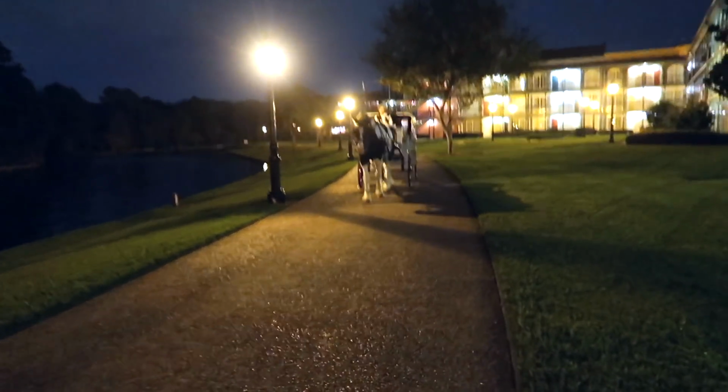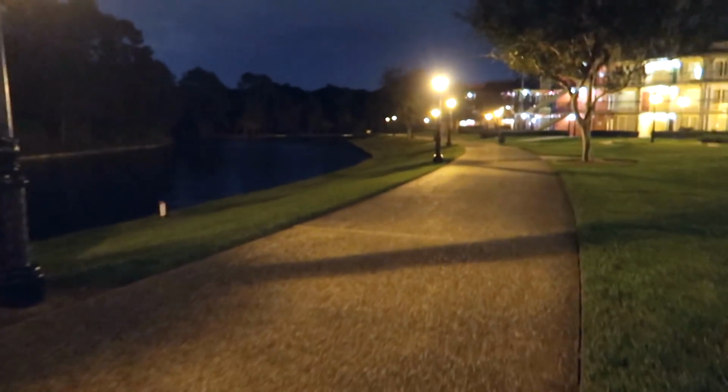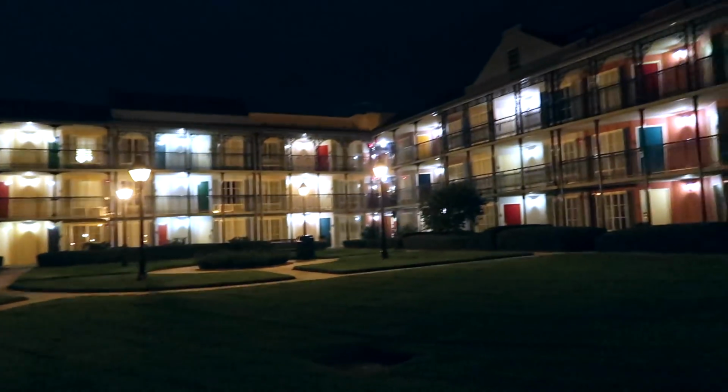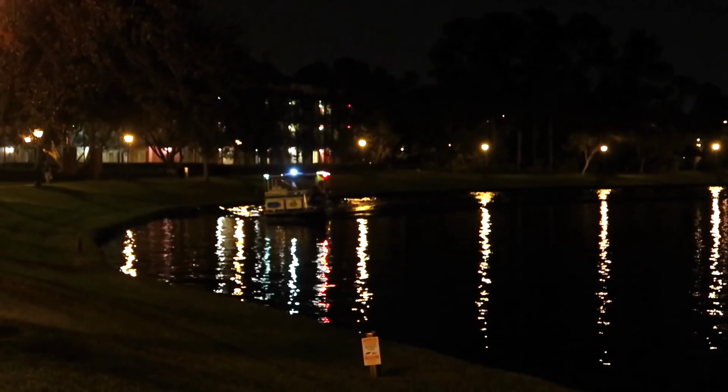You can't see too well down there, but there's a sign about alligators and everything, like don't go in the river. And here's something you don't see every day. Just a horse going around on Disney property. This is the back side of the hotel. It does look very New Orleans-y, if that's the word to say. I like the lamps. No gaslight though. And coming up the river behind us is a boat that takes you to Disney Springs, I believe.